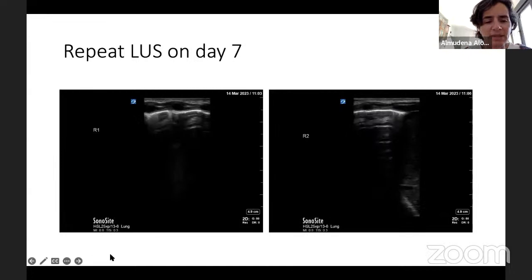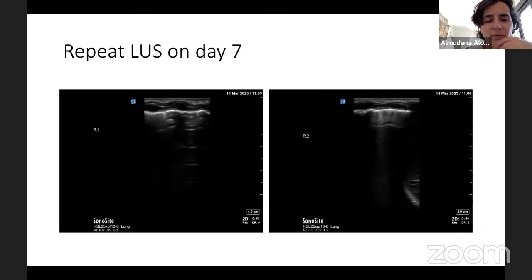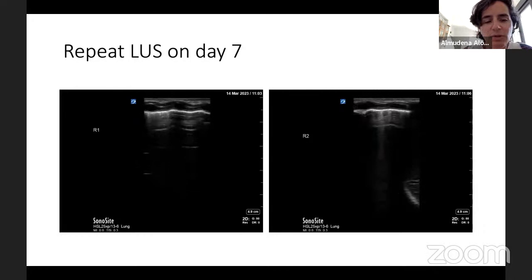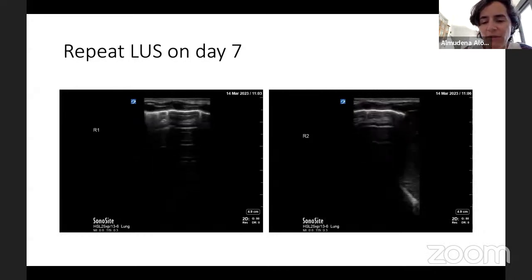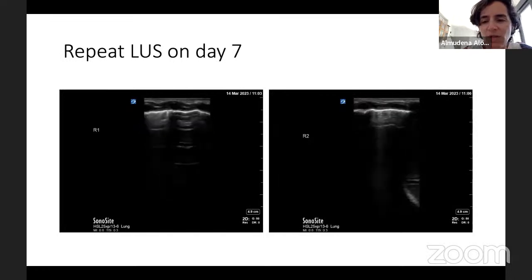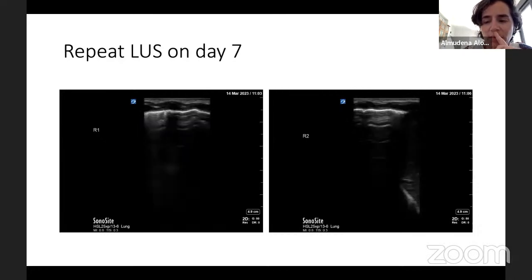Just two comments. You are doing quite well, and you're interpreting the improvement of the image quite well. But maybe just to comment, you don't need that depth in your image. You have 5 centimeters. Maybe you could have reduced this a little bit, and also changed the time gain compensation, the gain in the lower part of the image. Maybe you could have changed it so as not to see it that dark there, like the previous colleague, Margarita, who was also explaining her case.